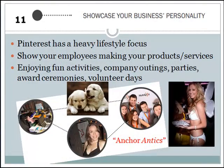11th idea. Showcase your business personality. Pinterest has a heavy lifestyle focus. Show your employees making your products and services, enjoying fun activities, company outings, parties, award ceremonies and volunteer days.